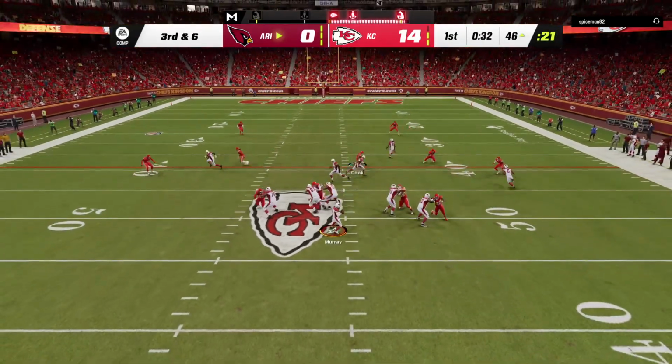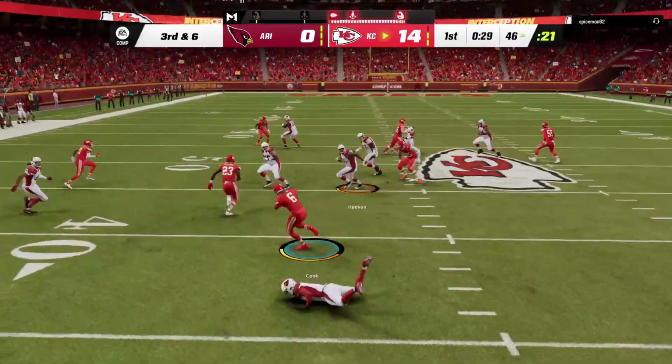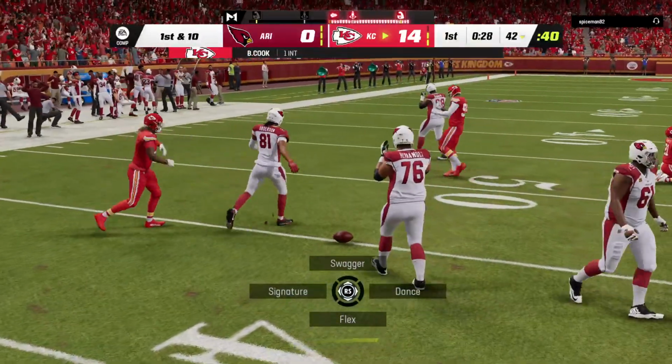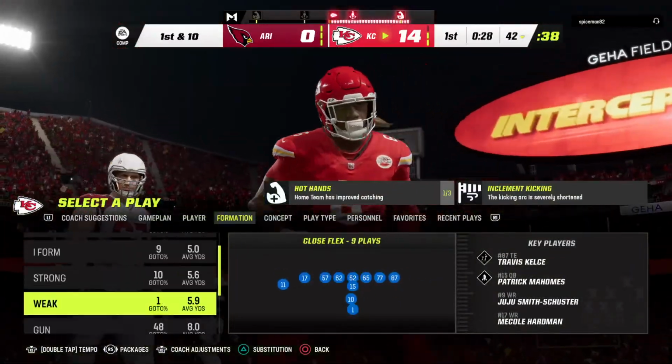Out of the gun, here's Murray. Trying to force it to Hopkins, and it's intercepted. And the Chiefs are going to take possession as they got it at the 42-yard line. But it's certainly not giving much help to their defense, are they?